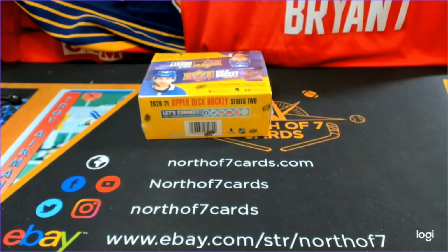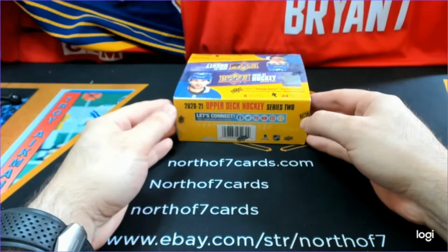We have a one box break for our 2020-21 Upper Deck Series 2 retail box. Should be a fun, quick little break. Hopefully we can get a Kirill or a Stutzel or something cool.